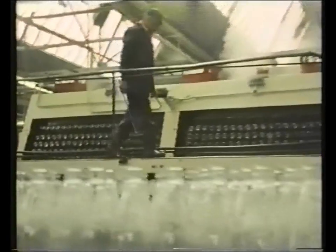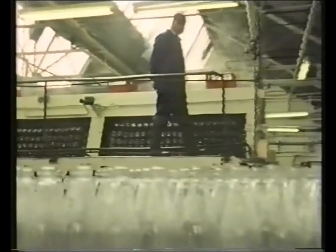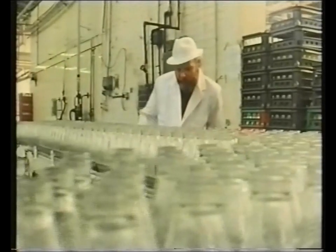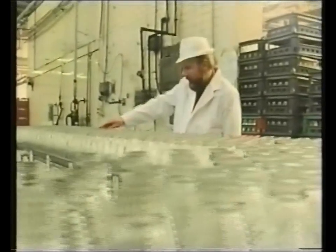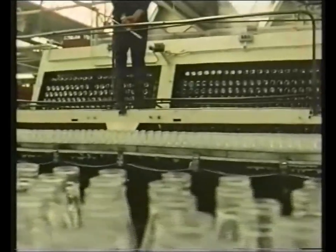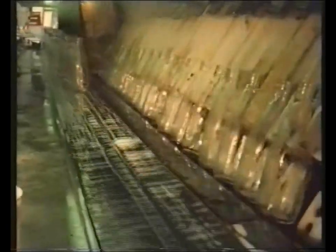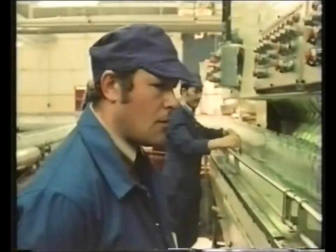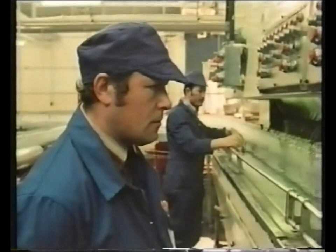Some bottles fall over, and a man straightens them, makes them stand tall again. The bottles are washed more than once. They are rinsed, washed with detergent in very hot, steamy water, and then they are rinsed twice again. Here they come, as clean as a new pin, washed and rinsed twice.